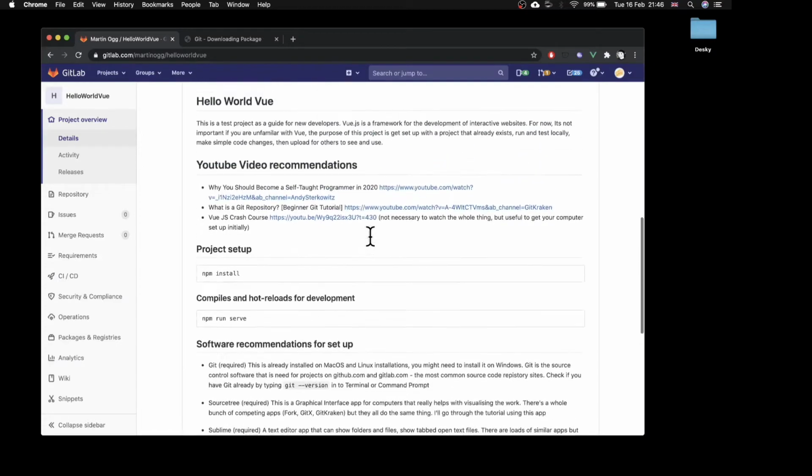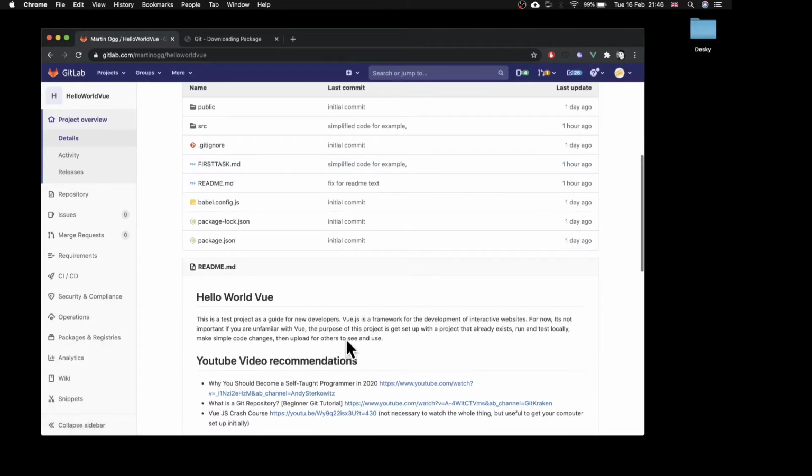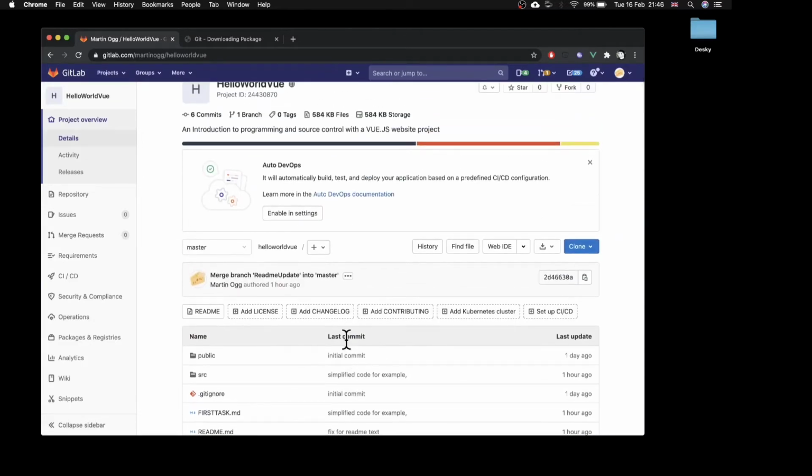So if I go back up here, there is a file here called firsttask.md. We'll look at that later on, but in the meantime, what we want to do is get the code project onto our own computer. Just now, this code project is hosted on the website GitLab. GitHub is the most popular one, but we're using GitLab at the company because it's got some special server features which GitHub didn't have a couple of years ago. So we're using that for just now.